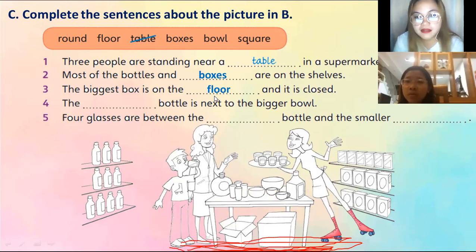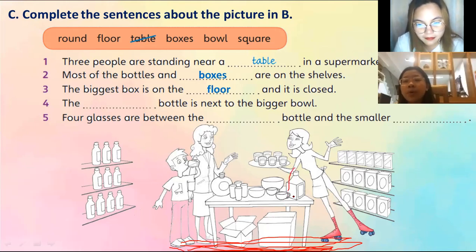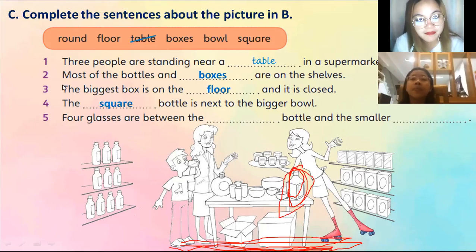The blank bottle. The square bottle is next to the bigger bowl. Okay, are you sure? Square. Yes, very good. The square bottle is next to the bigger bowl.